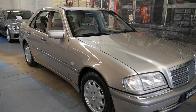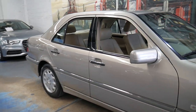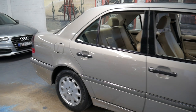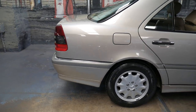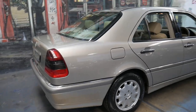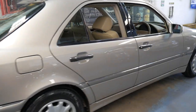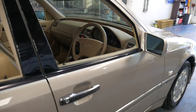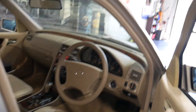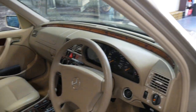My name is Philip Tarrant and I'm going to be talking to you about this 1999 Mercedes-Benz C200 Elegance. It's a W202 series which ran from 1994 up until 2000. It's smoke silver in colour with beige interior. It's absolutely beautiful. It's done just 123,000 kilometres.